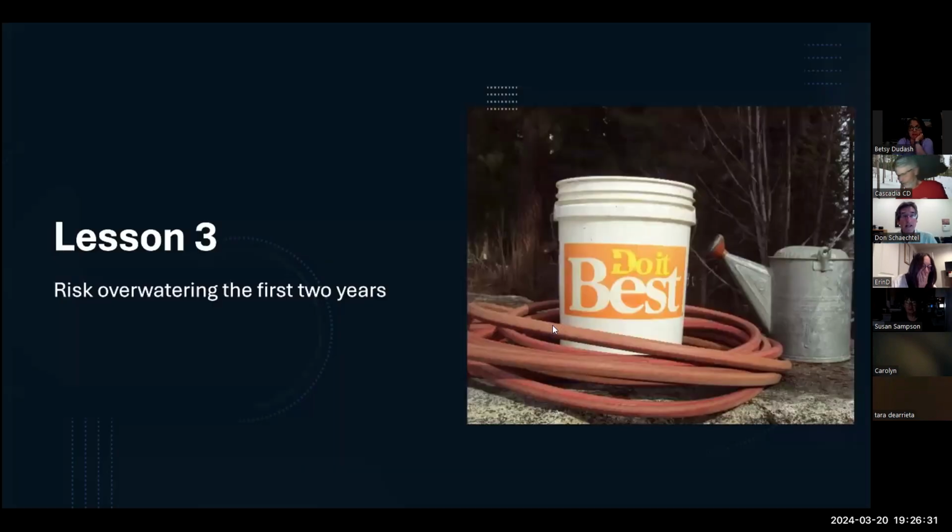The next lesson that I learned is to risk overwatering the first 2 years. These are the tools of the trade for me: a 5-gallon pail and a watering can. Recall that because I had all these weeds, I didn't feel like I could use a sprinkler, since I would just encourage the weeds. So I use a hose where I can reach. The mistake I made the first year was thinking that because these were native plants, you really didn't have to water them very much, and I certainly lost a lot that way. Native plants are adapted to this climate, but they have really deep roots.